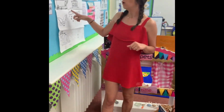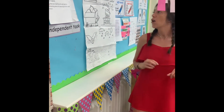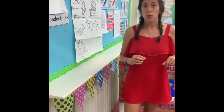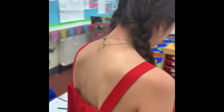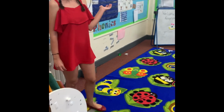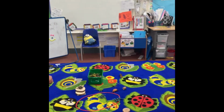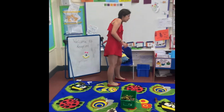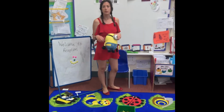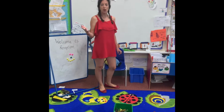Let's have a look at what else we can do. In English, we're always going to focus on a story or a key text for a week or two, so we get really good at saying it out loud and then at writing it. This is the carpet where we do all our adult learning. So in here, I'll sit over here with our friend Dominion.